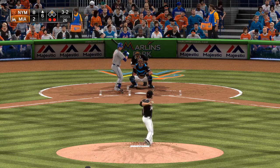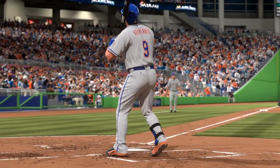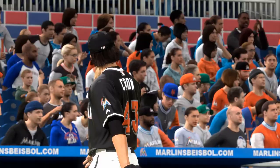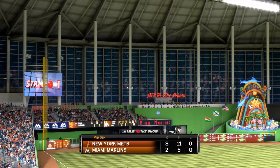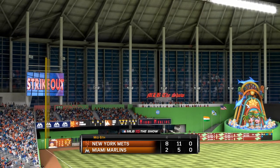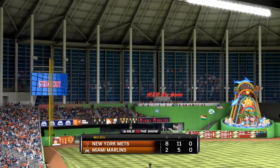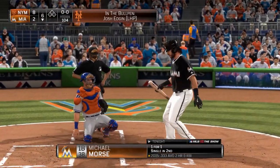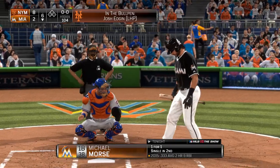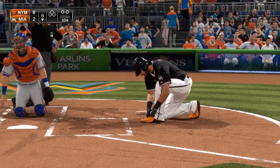Here's the payoff pitch. And he strikes him out here, so he's able to stop the bleeding a bit as the side is retired. So 3 runs on 4 hits, no errors, and a man left on. The 5, 6, and 7 slots due up in the bottom of inning number 6. It's the Mets 8 and the Marlins 2. Michael Morse will stand in to lead things off as the Marlins look to get things started here in their half of the 6th.